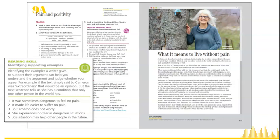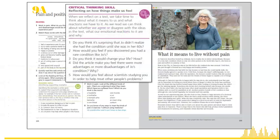Reading skills vary from level to level, but include things like skimming and scanning, recognizing main ideas, summarizing, understanding sequencing, and reading fluency. Critical thinking skills are also varied from level to level, but include identifying fact or opinion, reflecting, inferring meaning, reading between the lines, evaluating sources, synthesizing, evaluating, and analyzing.